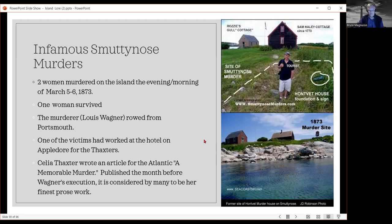And he does row from Portsmouth. There was a full moon that night, and the tide was going out, so he leaves the Piscataqua River. If you're familiar with the Piscataqua River, it has one of the strongest currents, if not the strongest current, of any river in the United States. And so he's able to get out to Smuttynose.